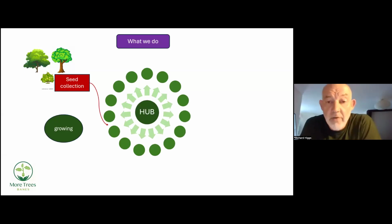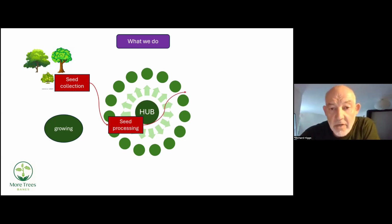Then our growing operation, we have a model where we have a central hub, and then our community tree nurseries. So it's at our hub that we do the seed processing, the sowing, and then we grow those seedlings on for probably 3 to 6 months, maybe a bit less. And it's just now at the moment actually that we're taking out those seedlings that have germinated and grown on. They get taken out to the community tree nurseries, where they're grown on for another year or 2 years.